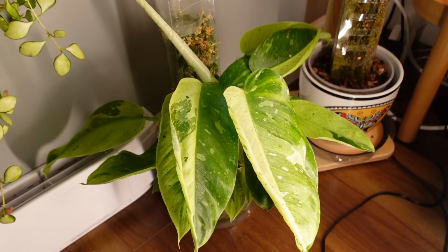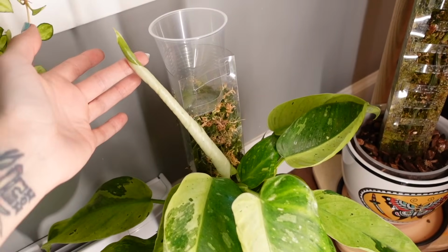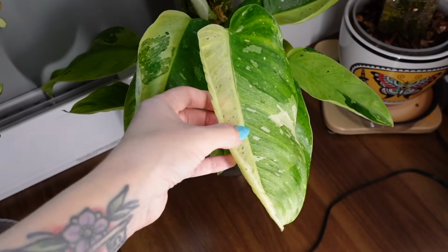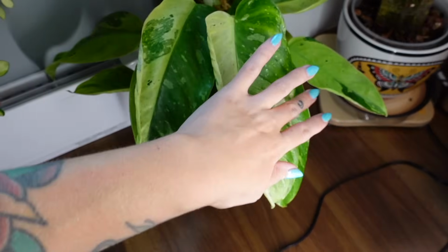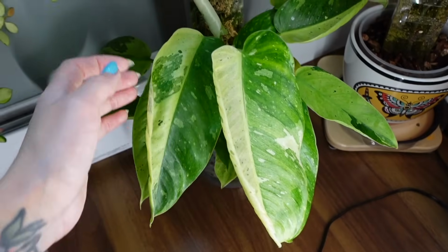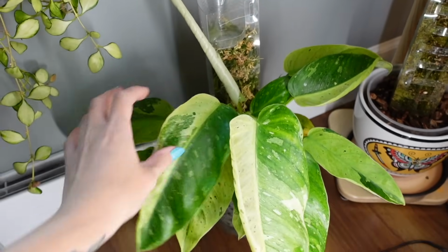Also, my little Jose Bono down here with its stunning new leaf. Look at this. I don't know why the white part on some of these leaves, or the minty part, likes to curl in. I thought it was a watering issue. Maybe it is, but some of the leaves have done this weird curling thing. I'm trying to keep more on top of the watering for him, but yeah, stunning.